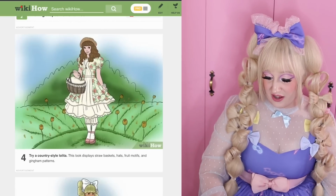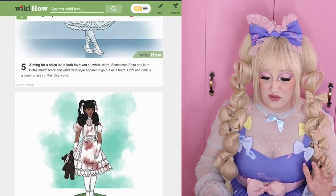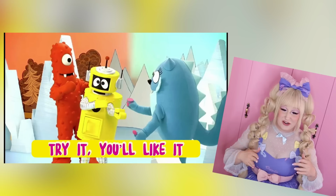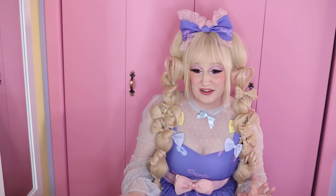Try a country style Lolita. This section isn't as much following a step-by-step procedure, it's just listing off what the sub-styles are. And I think it's kind of funny that they're just like, try this style, try it, you'll like it, because it's definitely not that easy. It's kind of undermining all of the work that goes into just trying a sub-style.